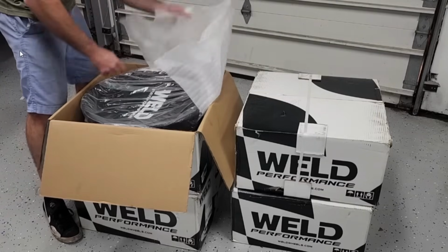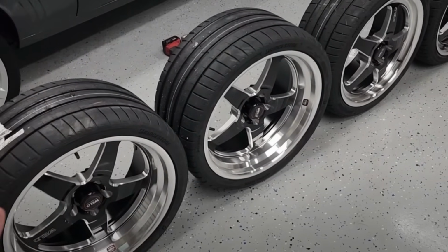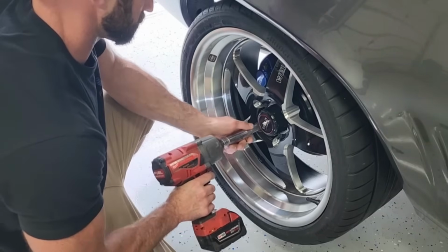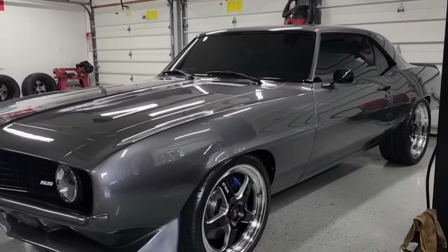After 6 months of waiting, my Weld Ventura wheels finally showed up. So we got those unboxed, got them mounted up on some brand new Bridgestone Potenza tires, and got those on the car. Just as I had hoped, the welds completely transformed the look of the car, and cosmetically the car was pretty much exactly where I wanted it.